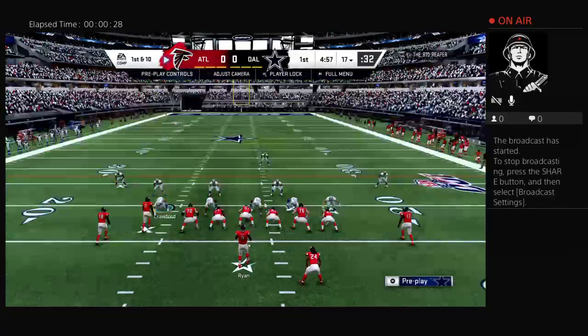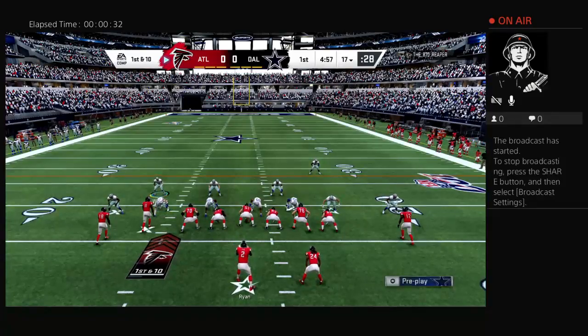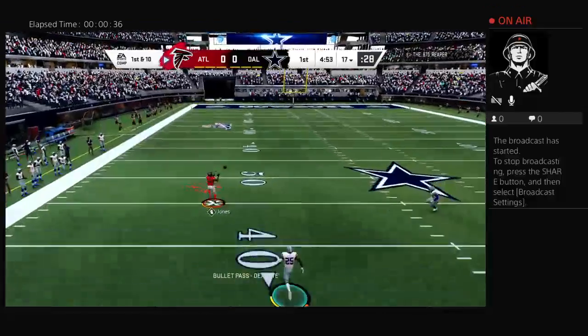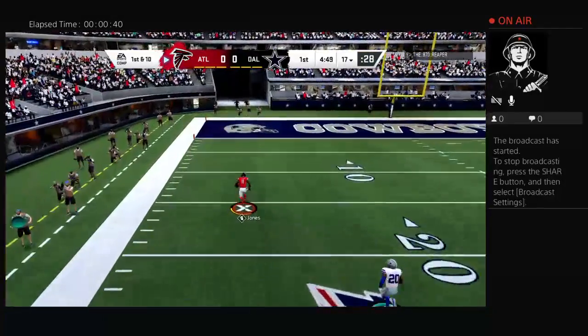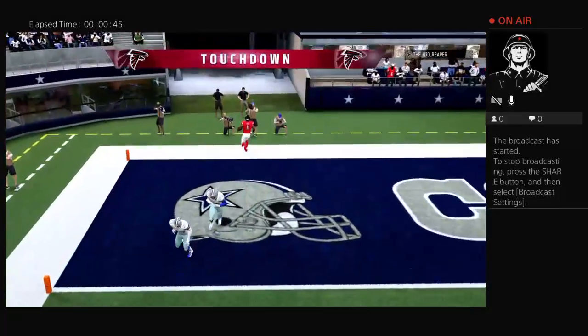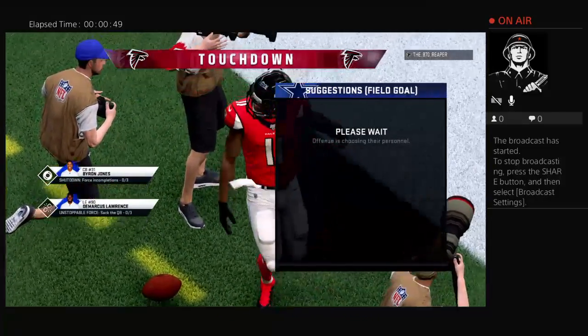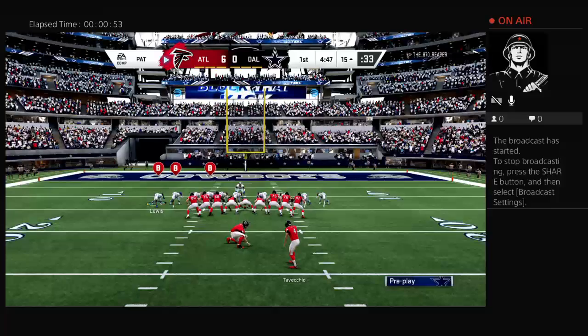Ready for 80, back 25. Let's make these babies cry all the way back home. A fake to Freeman. Now it's Ryan. And the defense loses him. It's complete. The 20, 10, 5, touchdown, Falcons. Julio Jones, 83 yards. And the Falcons have taken the early lead.